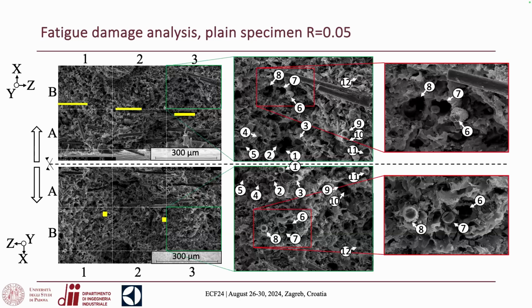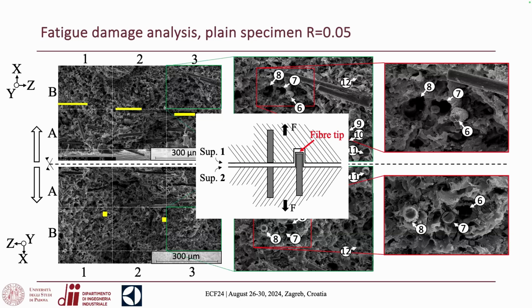Here is an example. We can see here in position number 8 we have a fiber, and the corresponding position is here, where we can see a hole in the matrix. Here the same. We can see in position number 7 a fiber, but in the symmetric position number 7 we can see a hole in the matrix, and so on. Also here, in position number 6, we can see a fiber, but in position number 6 we can find a hole in the matrix. Therefore, here we are in this condition: there are no broken fibers, but just extracted fibers, probably at the end of the fatigue life.